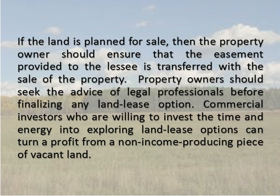If the land is planned for sale, then the property owner should ensure that the easement provided to the lessee is transferred with the sale of the property. Property owners should seek the advice of legal professionals before finalizing any land lease option. Commercial investors who are willing to invest the time and energy into exploring land lease options can turn a profit from a non-income producing piece of vacant land.